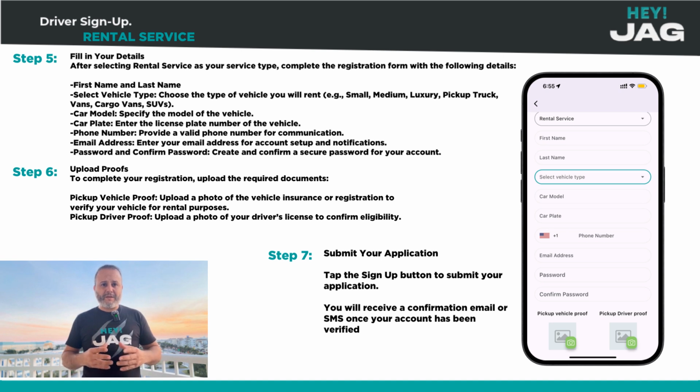Step 6. Upload proofs. To complete your registration, upload the required documents. Pickup vehicle proof. Upload a photo of the vehicle insurance or registration to verify your vehicle for rental purposes. Pickup driver proof. Upload a photo of your driver's license to confirm eligibility.